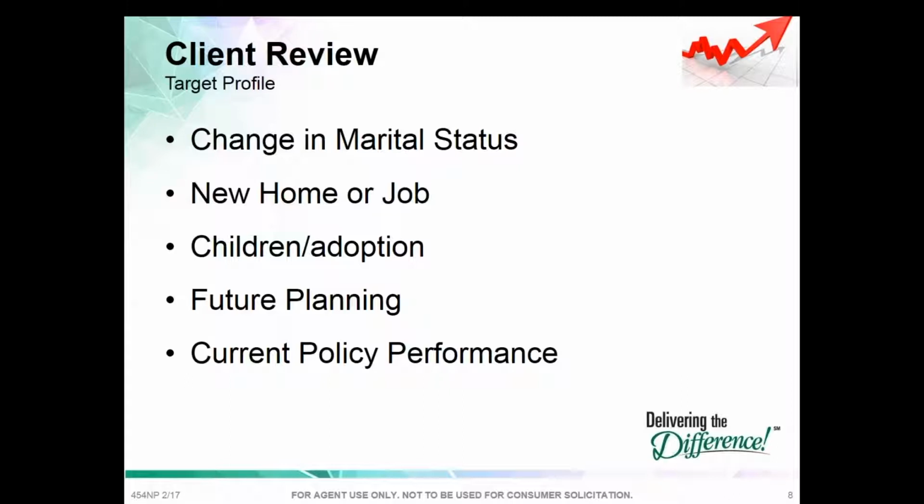How about a new home or a new job, a higher income, and a larger mortgage to protect? Their family is growing, and future planning. Maybe they have goals in mind as far as putting money away for their child's college, or their own retirement, or what they plan to do in the future. I mean, life insurance really can help with that. There's a cash value element in there as well.